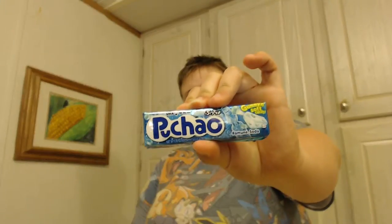We're going to try the Ramune flavor now. On the Ramune, it says that it has Ramune soda gummies, chewy Ramune soda candy, and fizzy tablet. So it says there's fizzy tablets in here. It's been a while since I've had a fizzy candy. I love doing that, even if I drop the candy. So again, another foil packet.